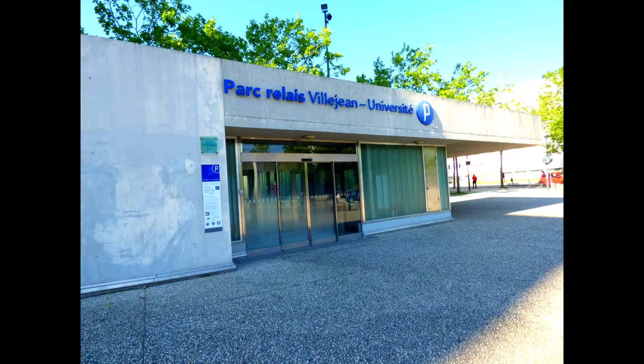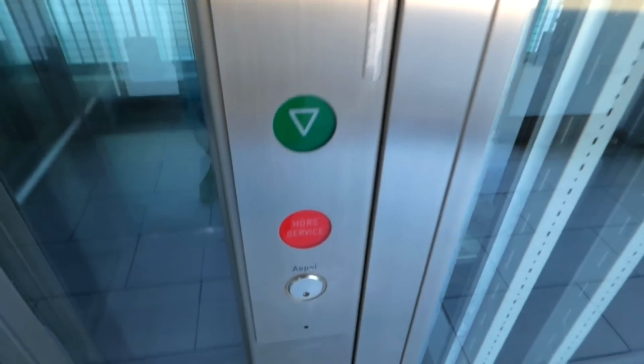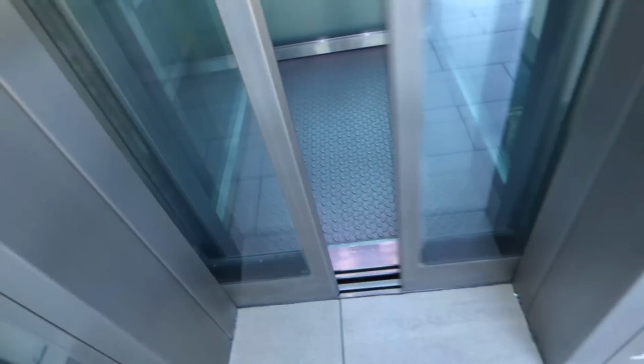This one has lifts that look just like the lifts at the Val station, but these are actually Schindler 4400s, which is a very weird mix-up of lift. So it looks like a French vandal resistant M series. There's actually 4400. I just saw it just then as it came up. Unsafe to stand on top.